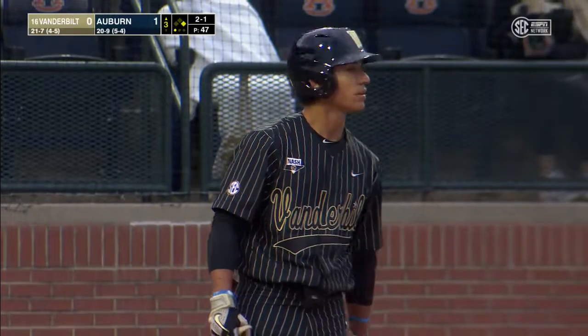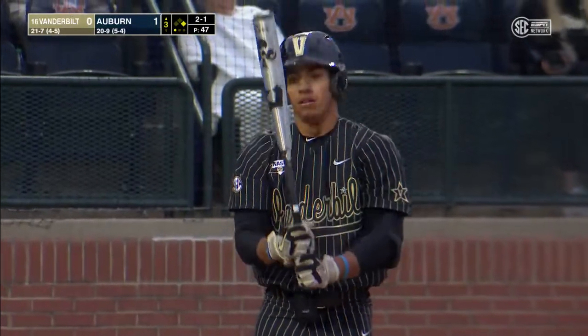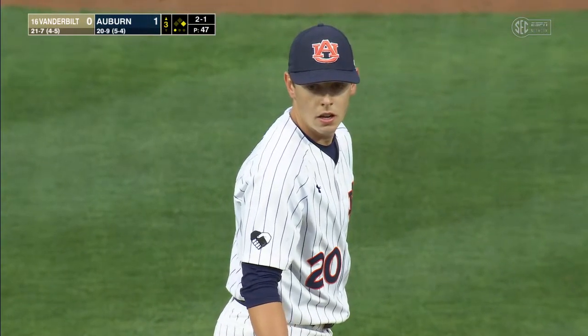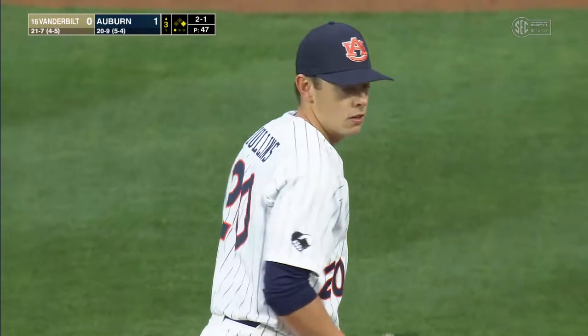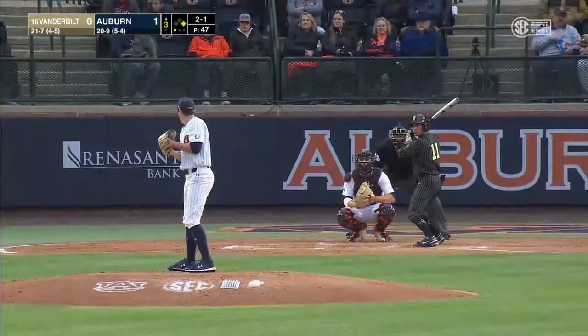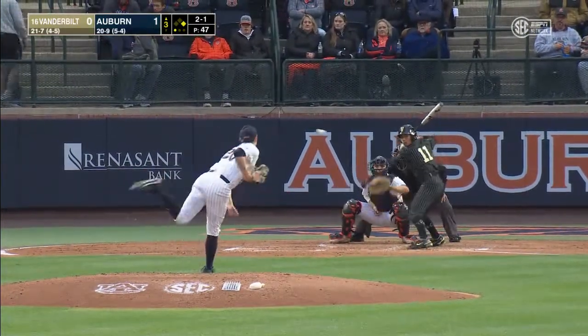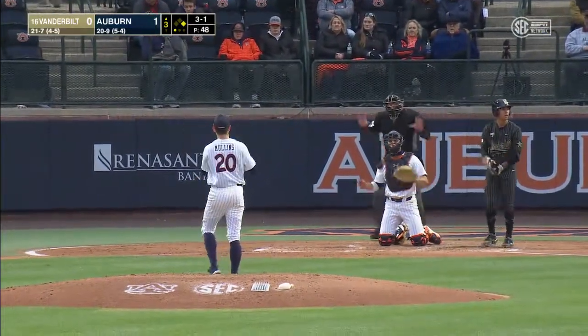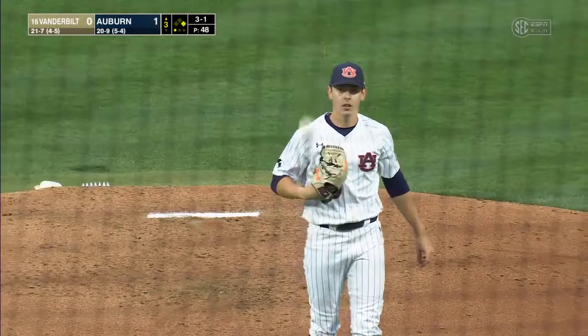So we've seen three different moves so far from Mullins. We've seen the traditional leg kick and a toss over. We've seen the step off the back and a sidearm over. That one was a little bit of a different move. Coming home and missing high. Mullins wanting a new baseball.